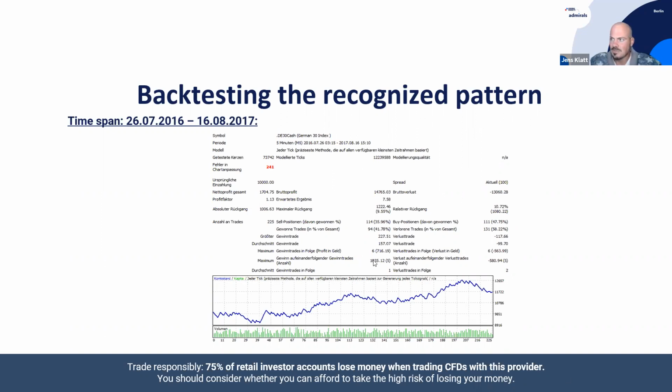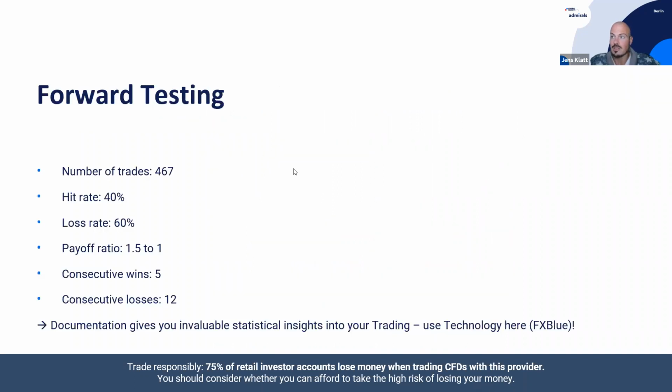Okay, so this is now bringing us to the next point. We can see that it worked in the past, and our pattern recognition already played nicely, but still we don't know whether it also executes that way, very solidly, in the real world. That being said, I traded the strategy live, so under real market conditions. The time span was the 24th of September till the beginning of October.